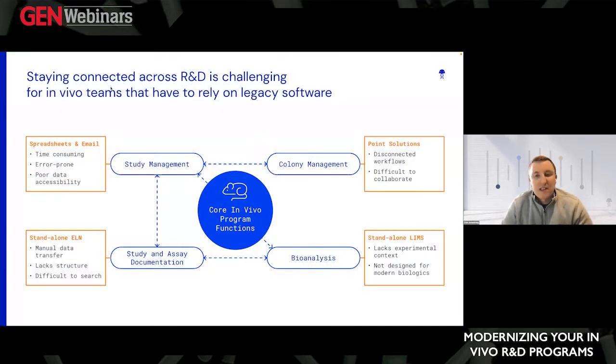So this is something that we've been deeply interested in for a number of years now. And the main gap that we observed is that there is no cohesive option for companies that wanted to manage core in vivo functions as well as the connections to both upstream and downstream R&D teams. Now, on this slide, you'll see 4 of the primary functions that we routinely see our customers asking for. It's typically things like study management, colony management, study and assay documentation, and also downstream bioanalysis. Now, there's often a high degree of interaction with free transactions needed between these. For example, to transfer animals from a colony system into a new study, or transfer samples collected during your study to a downstream team that will perform bioanalysis.